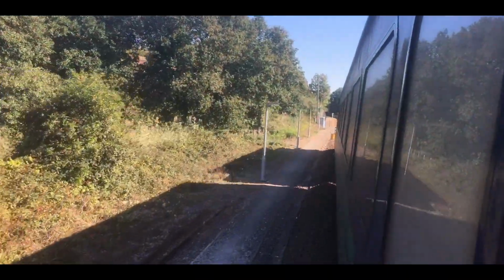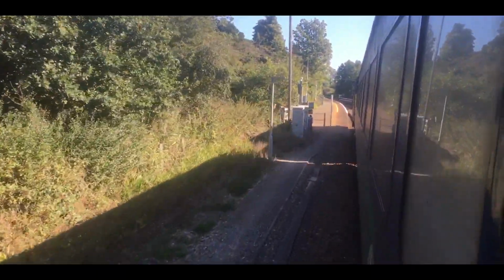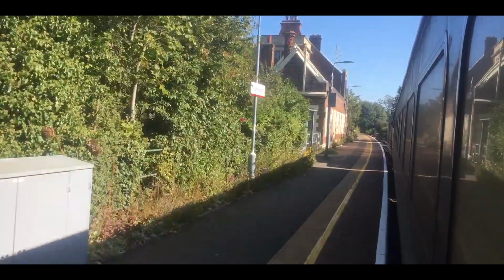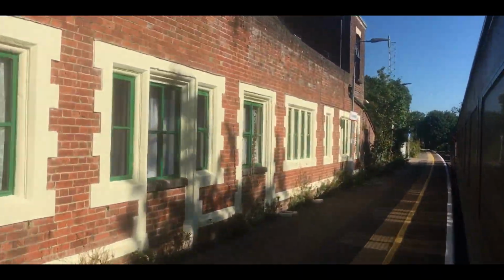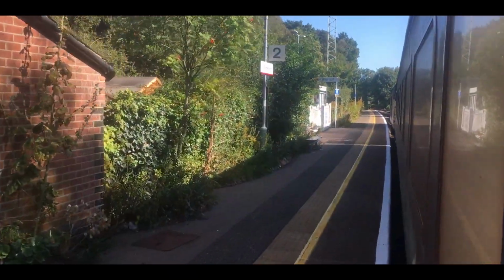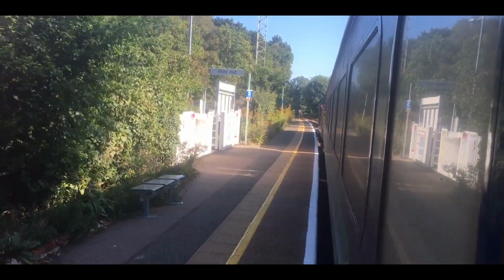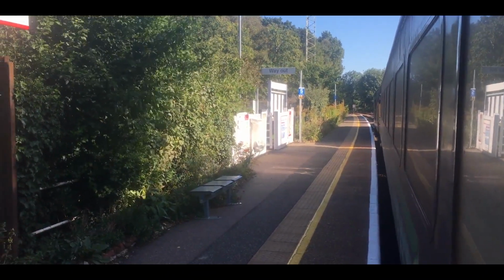And yes, after the bridge, see a new path that's been constructed to allow the bridge signal box operator to safely access the swing bridge. And here we arrive at Somerleyton Station. Just come round the corner. It's all double track.